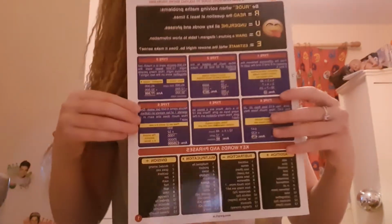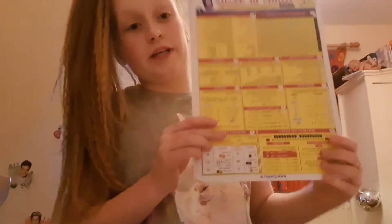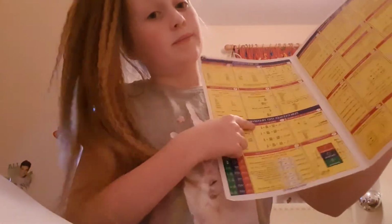And second of all, I have a lot of things, so I can't keep count. I have this maths card. Like, it shows you how to do maths, all this different type of maths. And another one here, it's called Maths in Focus. My homework sheet. Maths. And more maths.